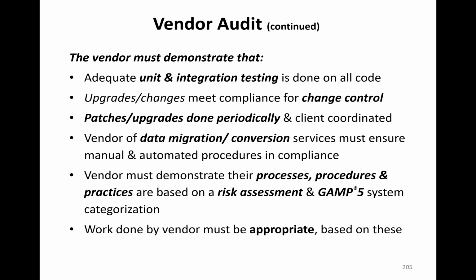The vendor has to demonstrate that they did unit integration testing that was adequate, that they do formal change control. Patches, upgrades are done periodically, but they should be with coordination with the client. When they send you any kind of upgrade or patch, there should be release notes with it that you can read and understand from that the key areas of the software that have changed and be able to do your testing accordingly. Vendor may be doing data migration or conversion services for you, and you want to make sure that they're able to do that.